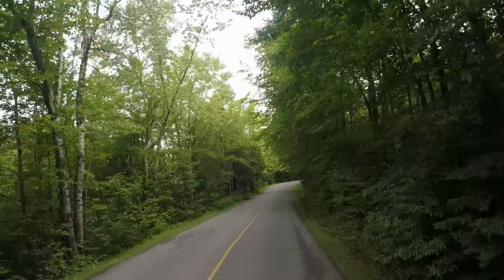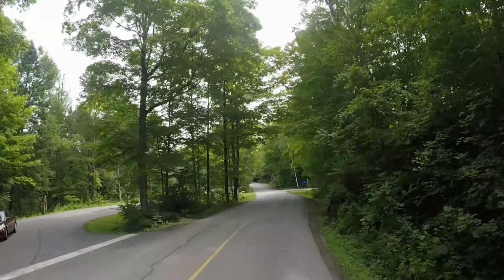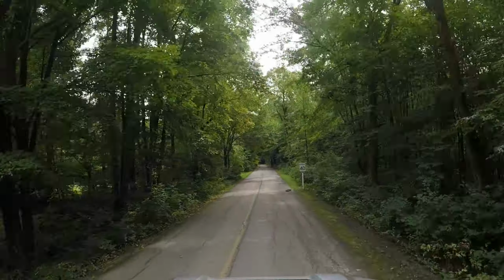Once you leave the ranger station, just continue down the road. The water fill station and your dump station is right here on the left. Some of the sites in here are not full hookups or sewer, so you may need to fill up with water or dump when you go to leave.